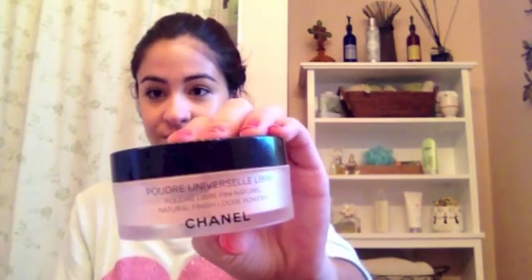Then I use my Chanel Universal Loose Powder. It is so great. This is my second package of it, and I just usually pat it over spots where I really need the foundation and concealer to stay, wherever I'm having blemishes, instead of swirling it into my skin right away, because that kind of buffs the liquid foundation or the tinted moisturizer and the liquid concealer away. So I do like to pat it in first gently, and then I can smooth it out if it looks powdery, which it never does.